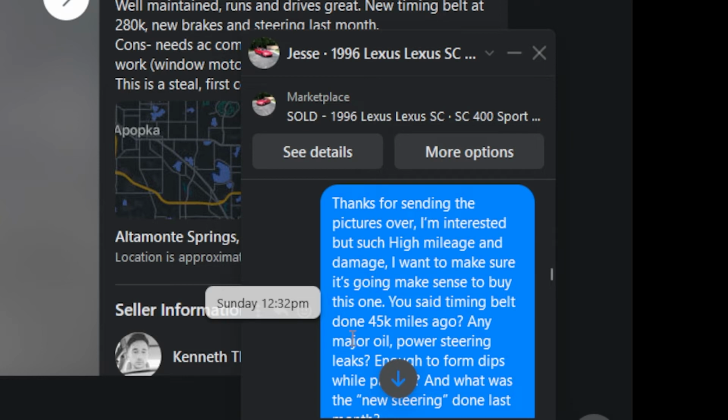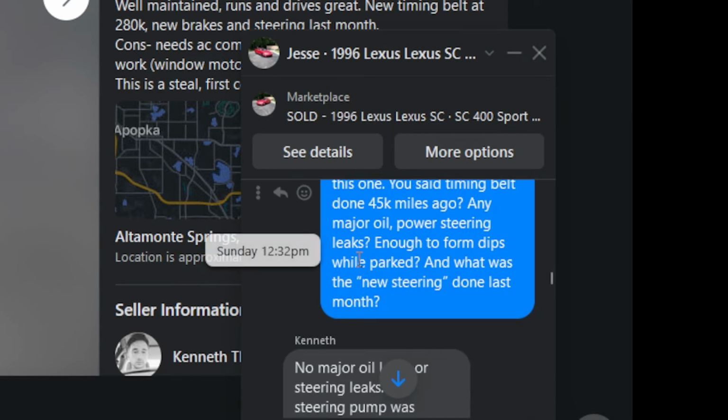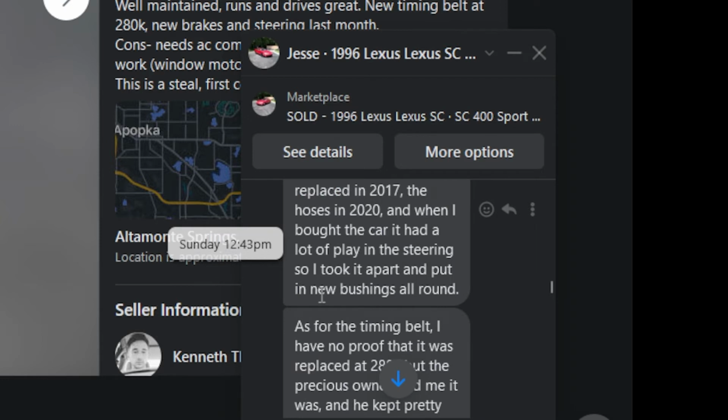All right, you said the timing belt was done 45,000 miles ago. Any major oil or power steering leaks enough to form drips? I want to know, basically look under the car for me and tell me if it's dripping anything. And then I specify what the new steering was, because that makes no sense in the listing. So he hits back with no major oil leaks. And then the power steering pump was replaced in 2017, and then the power steering pressure hose was 2020.